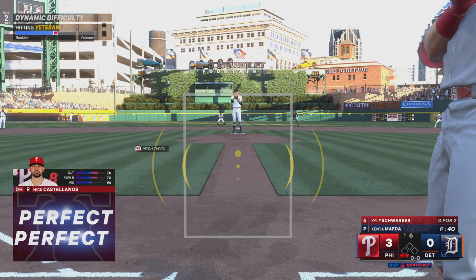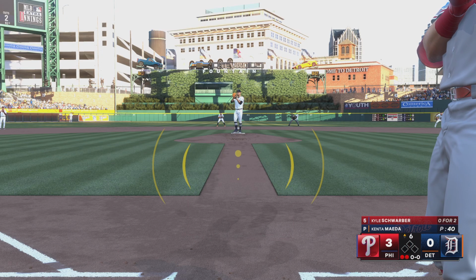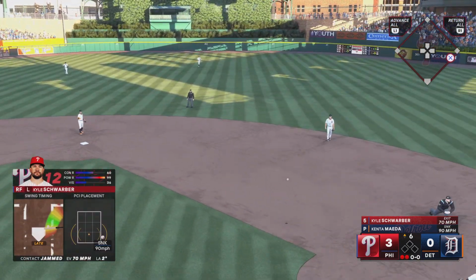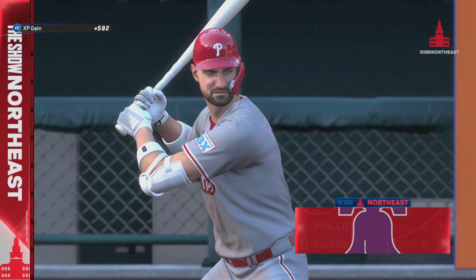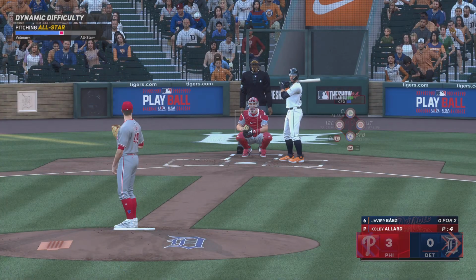So two down, and now Kyle Schwarber. Bounced up the middle. Baez fires over to first. And that is the inning. Phils get 3 on this long ball. It's now 3-0. Well, we go to the bottom of the 6th.